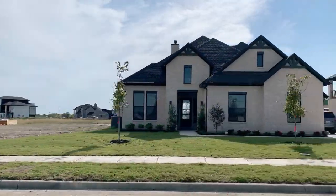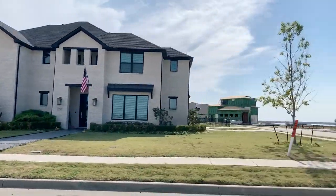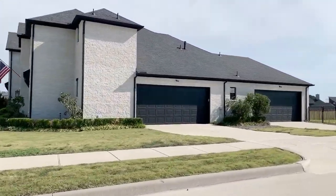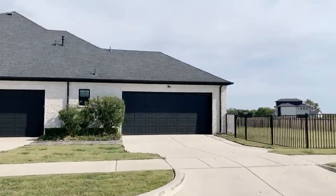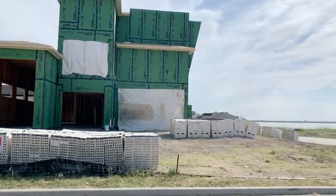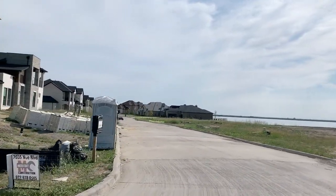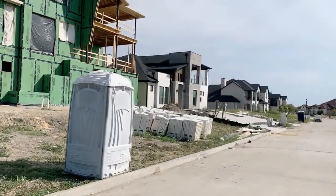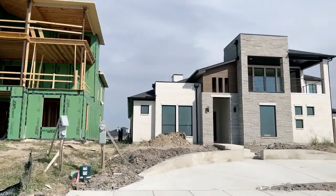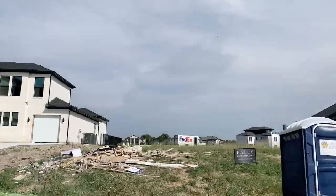The homes currently in the neighborhood are listed between $475,000 and go all the way to $2.5 million. I want you to look really carefully over to the right. You are going to see Lake Ray Hubbard, and so these homes to the left are going to be facing out onto the lake, and you notice how they're building up the homes with balconies so that they can look over and see the beautiful view.